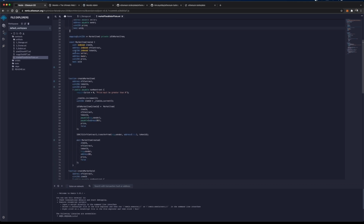Of course, we have this market item created event. We emit this event every time a market item is created, essentially showing us all this data about the new market item, and then we can actually listen to this with Moralis, which I'll show you next. So we can add that to our backend on Moralis' side.